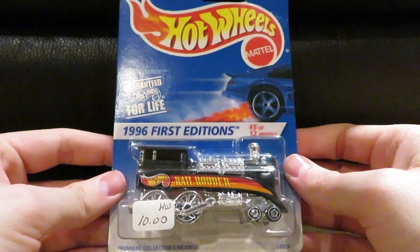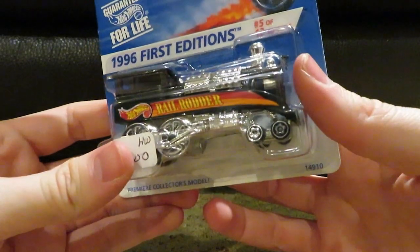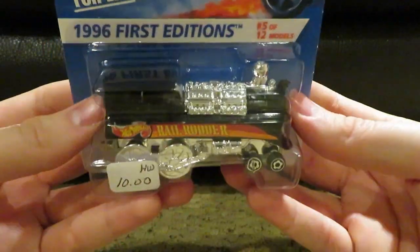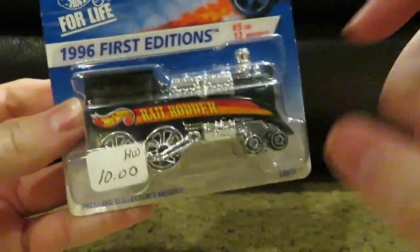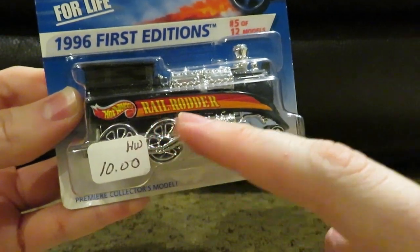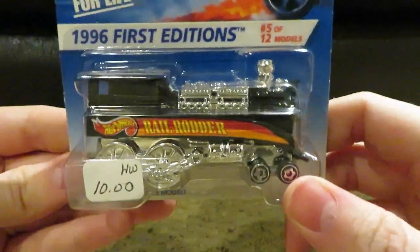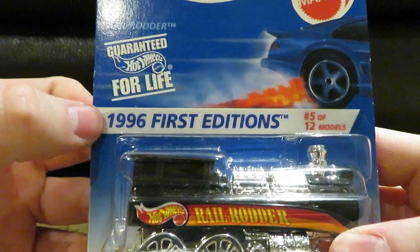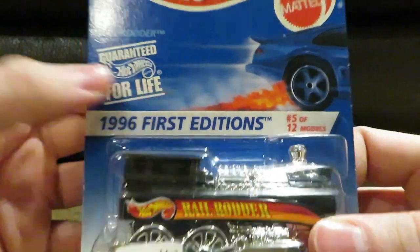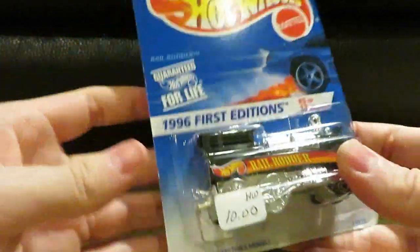So here's our next item, which caught my eye. And this is a Hot Wheels car, or should we call this a Hot Wheels train? Well, sort of, because it looks like a train. And you can see here on it, it says Rail Rodder. I suppose it's because it would be burning up the rails as it moves by so fast. And this is a 1996 first edition of this sort of range, Collect the Coolest.